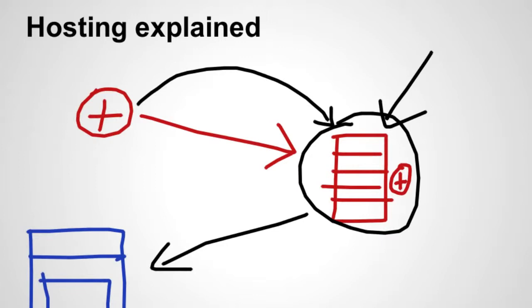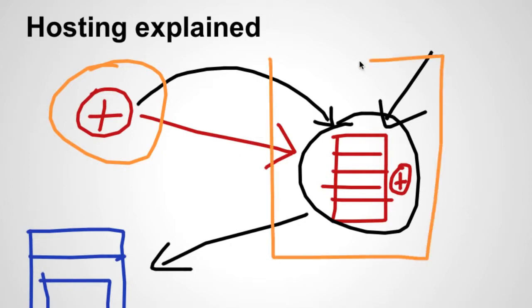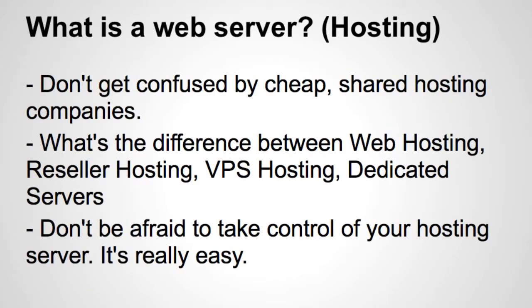So let's review this again. First, you have your domain name, which you already bought. Now you need to find the best possible server that's going to handle this. Your domain name is just the name. Your server is where all your files go, what handles your website, where your website will be hosted, and what delivers the final content, which is the website you have sending traffic to.